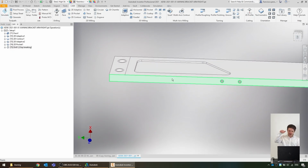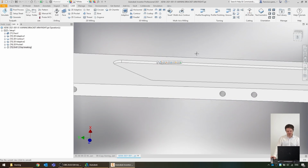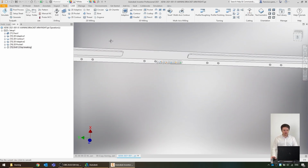So far, all our operations have been down from the top like this. So, the tools have come down from the top. This is 3-axis, so almost 2.5 axis machining. What we're going to do now is assume that we've got a 3+2 machine. That is to say that the machine can grab the model, grab the stock, and put it on another angle, and we can approach using another angle for the tool.